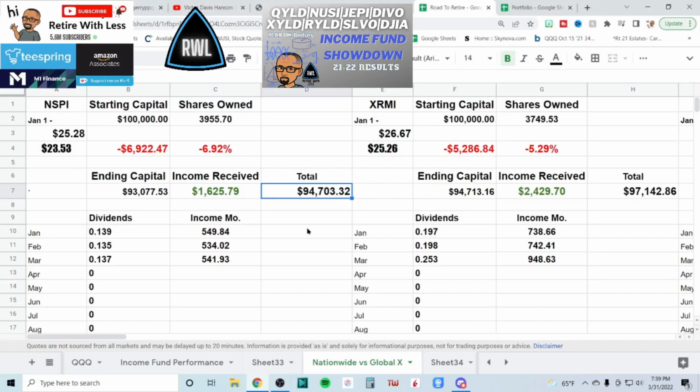The total means the value of the investment: between the starting capital, what it ended up being, plus the income received. So $94,703 is your total investment, if that makes sense.